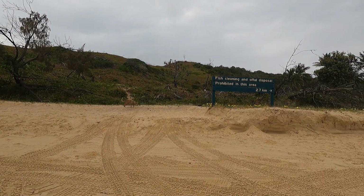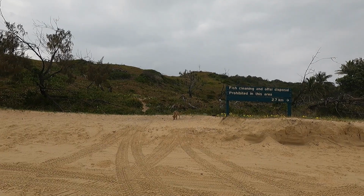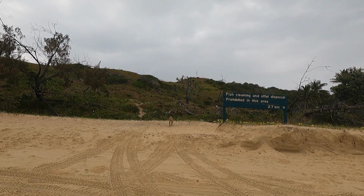Bit older puppy, that one. Maybe 6 months or something by the looks of it. Basically, Kelvin.